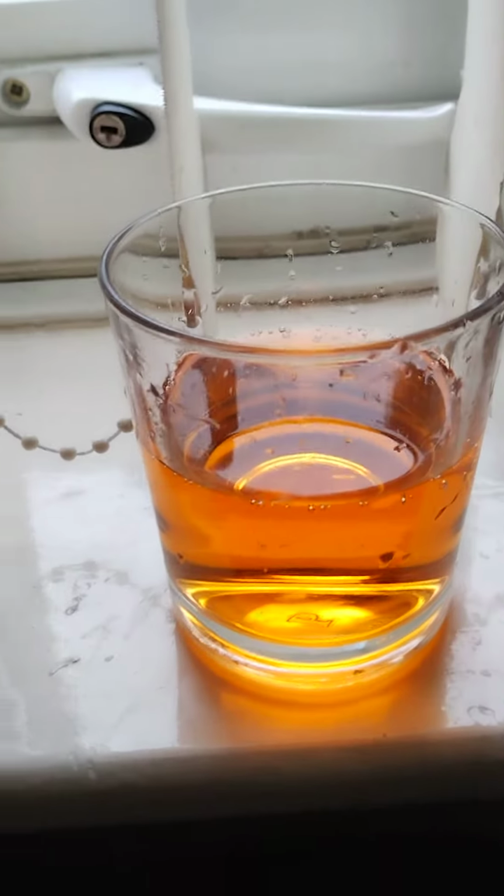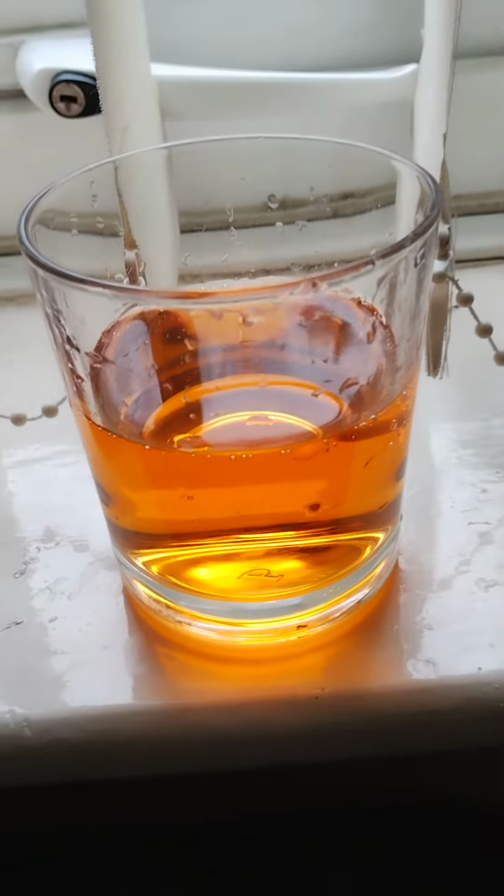The colour is regular Iron Brew colour, medium orange, carbonated well. The smell, it does smell similar to our Iron Brew, yes, more or less. As I drink this, however, it's more sweet than regular Iron Brew. Yes, it doesn't have that kick that you get from Iron Brew.